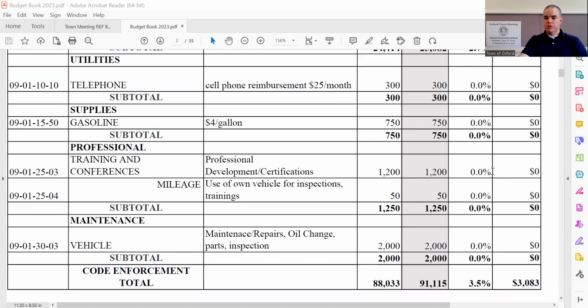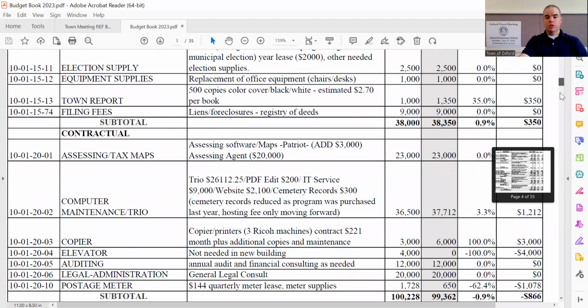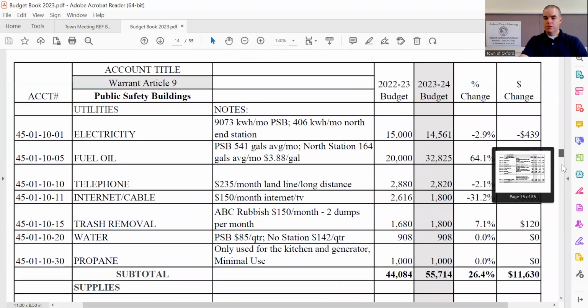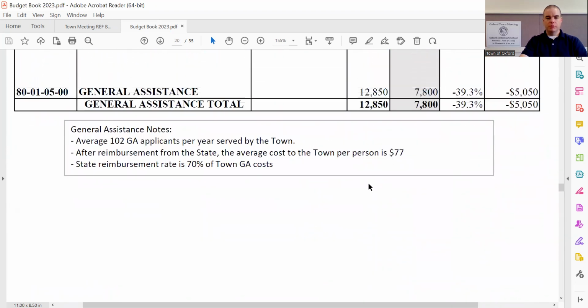So now what I'm going to do is bring us to the general assistance budget so we can review that. Bear with me and I will scroll down to that. I do hope that you're enjoying this information, and I hope that it is helpful.